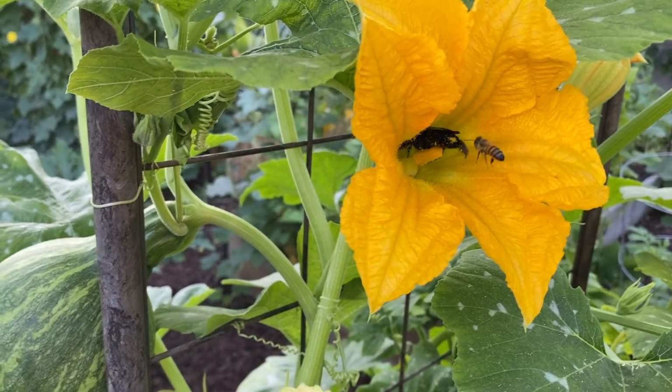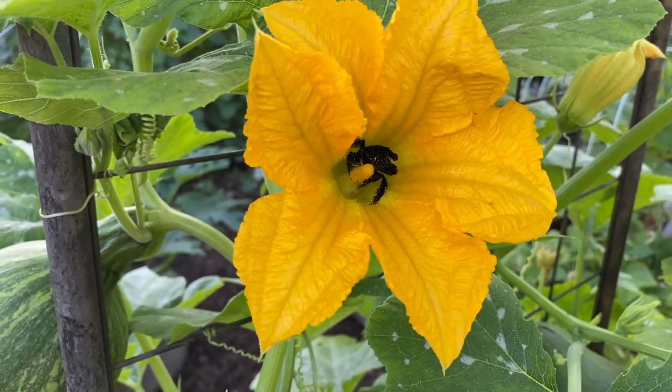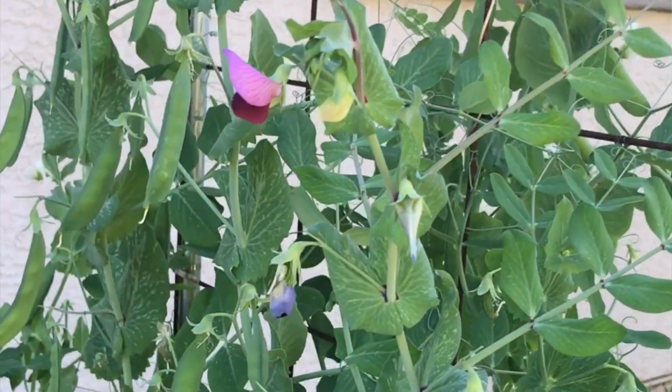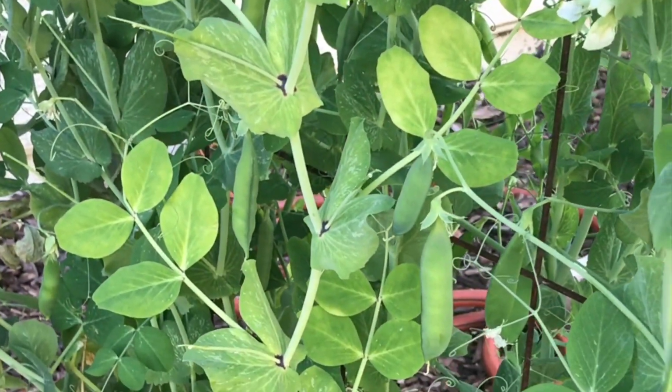Once some of those summer vining crops are done producing and the trellis is free, that's where I love to plant peas. Peas are one of our family's favorite cool season crops. Almost any variety does well here. Give peas something to climb and add some to your garden this month.